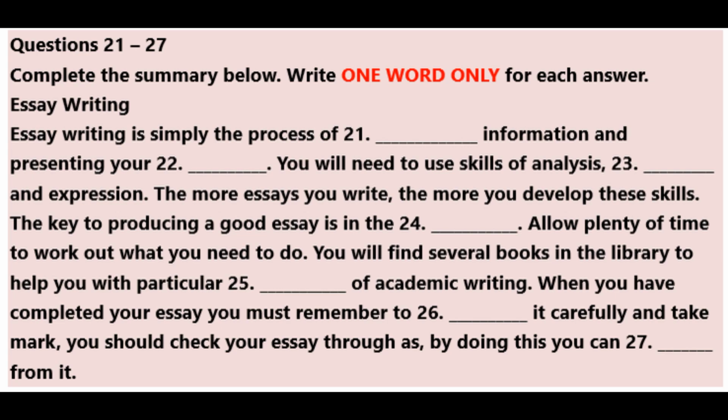What it involves is organising the information that you want to include. You shouldn't have more than you can easily manage within the word count. Make sure you haven't got too much or anything irrelevant.